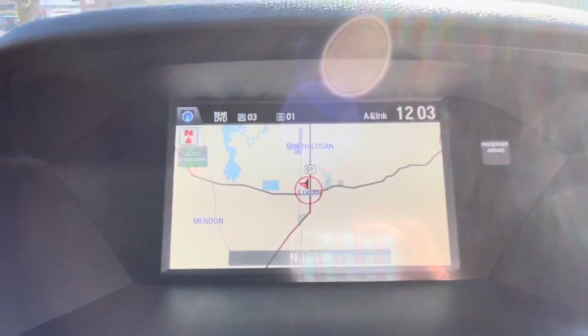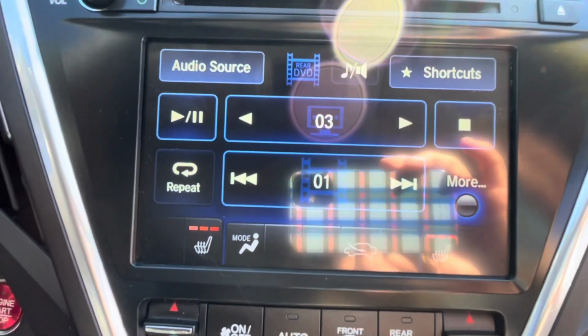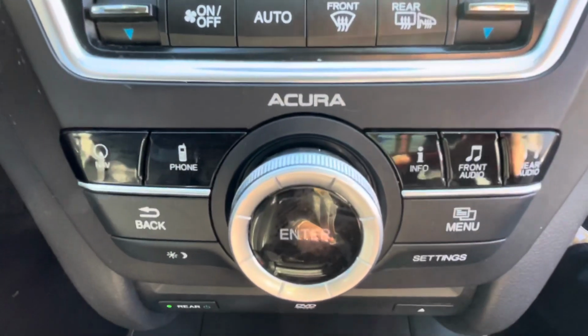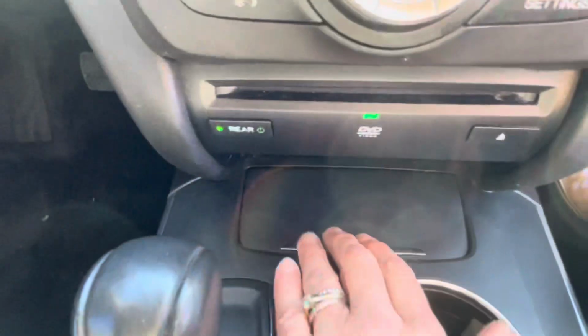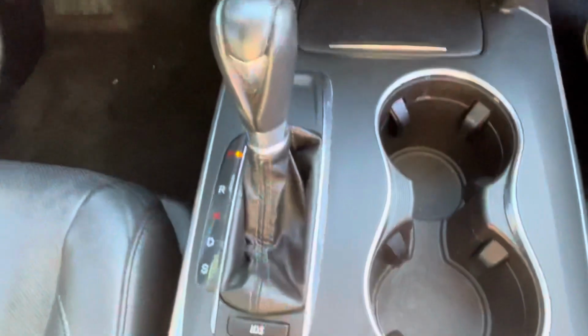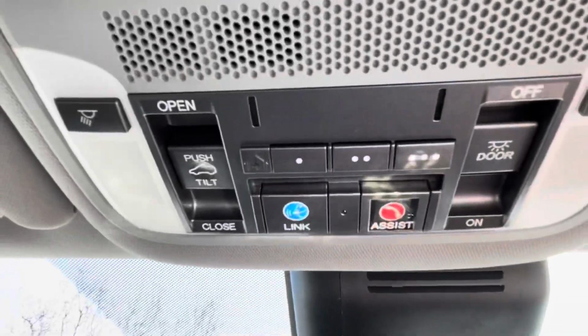There's your navigation screen, is where your backup camera is. Your audio display, climate control, dual climate control up front, and there's your navigation controls. That's where the DVD goes. You have a 12-volt port in here. And you have an auxiliary port, USB, and another 12-volt port there. And here's your sunroof and your sunroof controls.